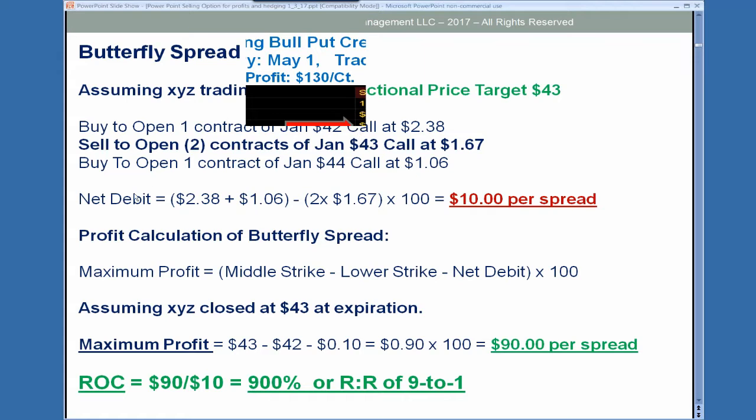So if you look here, your net debit is $238 plus the other debit of $1.06, or 106, minus the 2 short strikes at 167, times 100 to convert it to an option spread contract. So your maximum at risk here is going to be $10. Very, very low risk, $10. That would be the maximum you'd lose if everything fell apart on you.